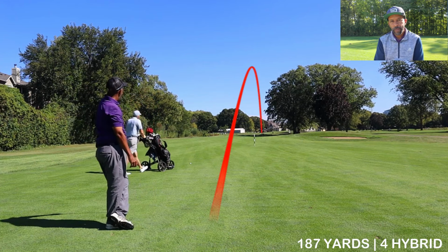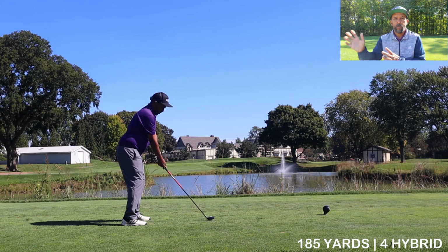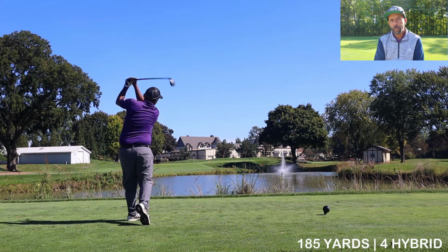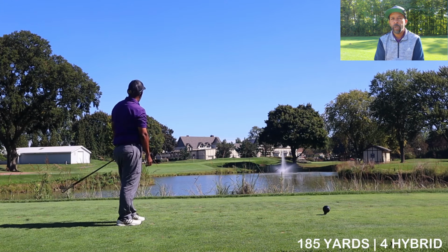As you can see, I wasn't very happy with that second shot, and I kind of played it a little too safe and played it right, and there was a bunker over there. I hit the bunker shot to about 15 feet and two putted for bogey.